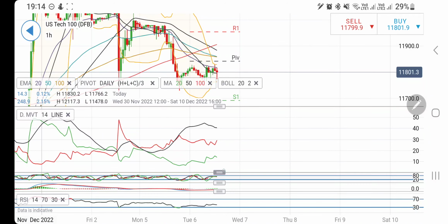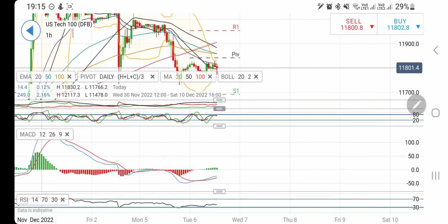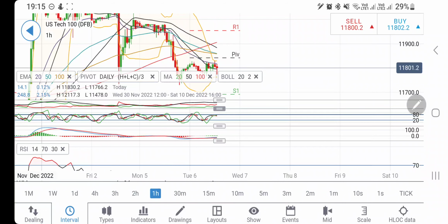Directional movement is still divergent and bearish. Stochastic is trying to look downwards. The MACD is in green, trying to converge. The RSI is trading flat.